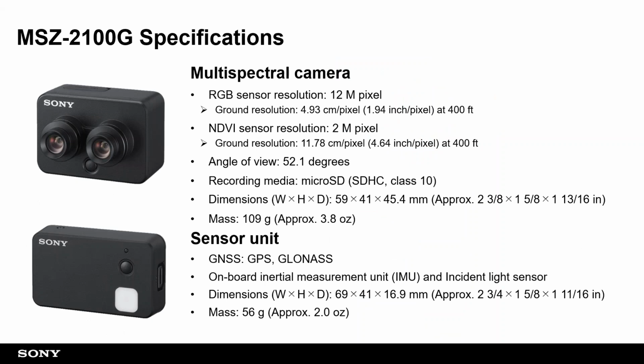Now the specs of the multispectral camera. What you might be interested in is that the RGB sensor resolution is 12 megapixels, with a ground resolution of 4.93 centimeters, 1.94 inch per pixel, when it flies at 400 feet. And NDVI is 2 megapixels with 4.64 inch per pixel at 400 feet flight. That's the resolution it can deliver. And as I explained, there's a sensor unit, a GPS capturing unit, compatible with GPS and GLONASS signals.